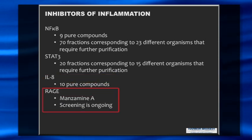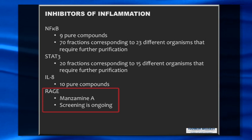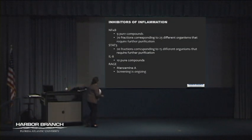We're currently screening for RAGE, which is a receptor that is involved in regulation of inflammation. The screening is ongoing, but so far manzamine A is showing activity, and I'm going to tell you a lot about manzamine A, and hopefully you will be as excited about this compound as I am.